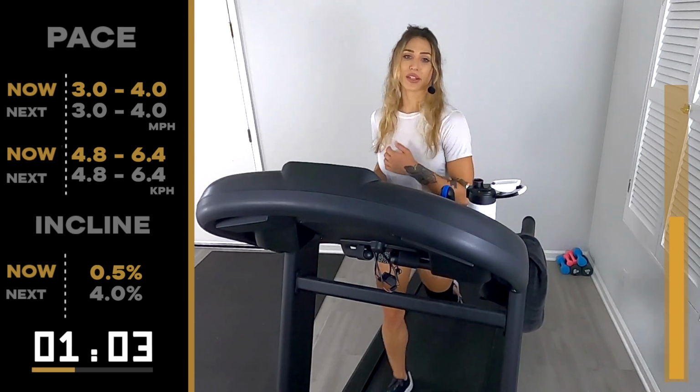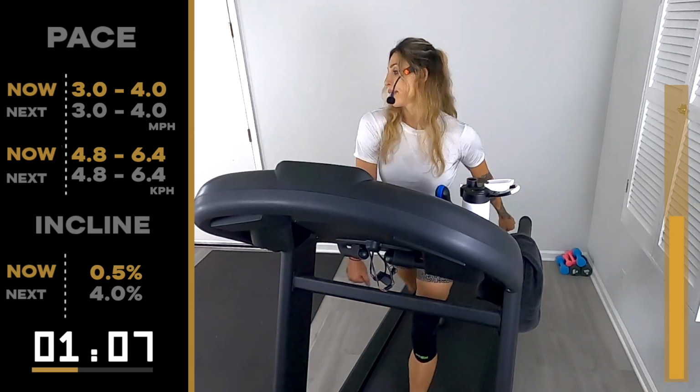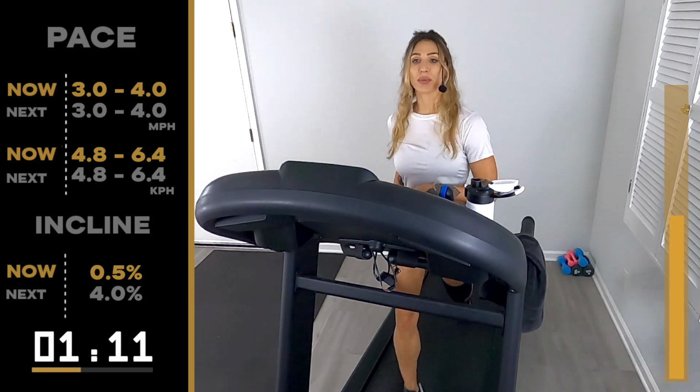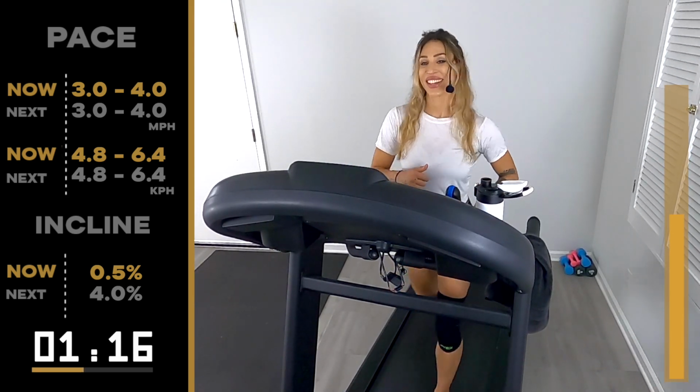You can keep the arms by your sides. A little Sasquatch walk if you want. But roll the shoulders down and back. Keep that chest up. Pump the arms. And keep moving.